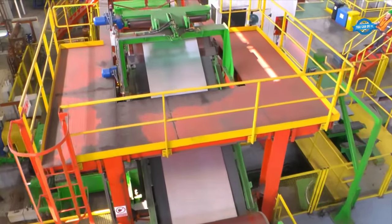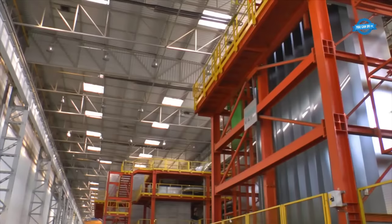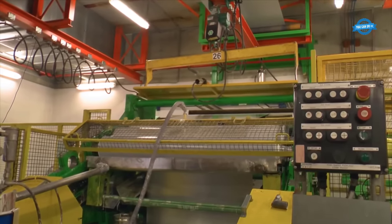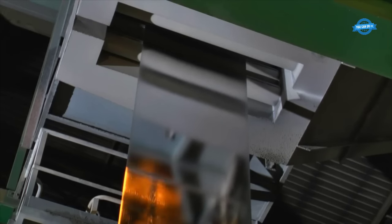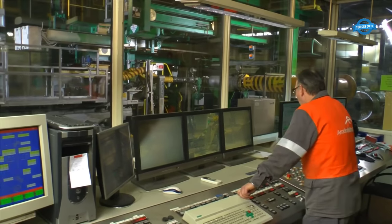Another method is organic coating, which involves applying organic materials to the steel surface. This coating not only provides protection but also opens up opportunities for customization, as it can come in various colors and textures. This versatility makes organic coated steel a popular choice for architectural and design applications.